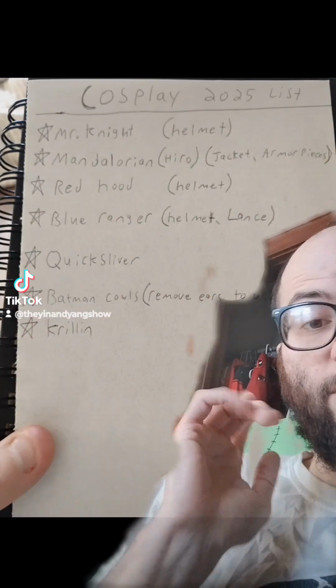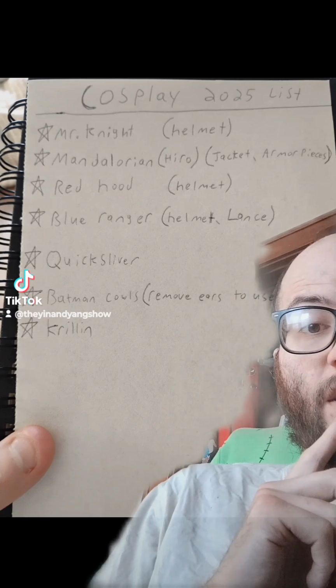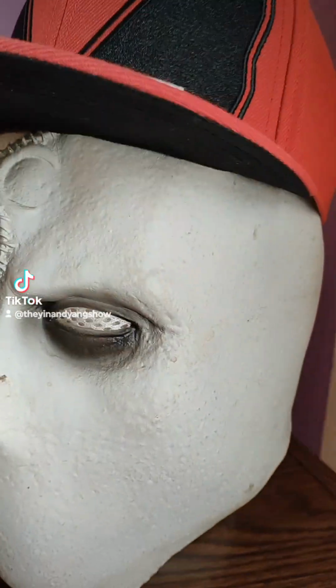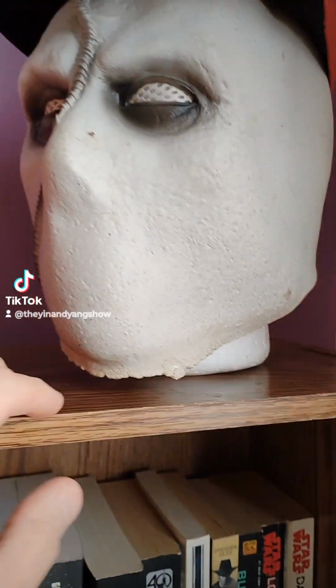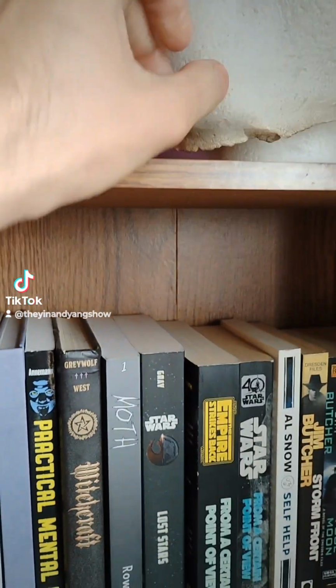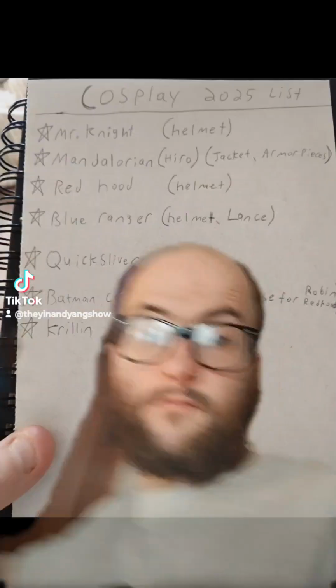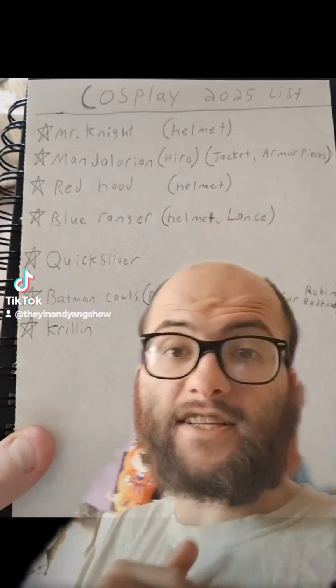As you can see here, we have Mr. Knight. He's on the top of the list because all I need is just a new helmet for him. The problem with the Moon Knight helmet I have now is it's latex, and the bottom part of the latex is coming apart, sadly. And yeah, sadly I had to retire the helmet. The last thing I did with it was a cool little short film, which check that out on the Yin Yang channel on YouTube. But yeah, so that's why Moon Knight or Mr. Knight is on the list.